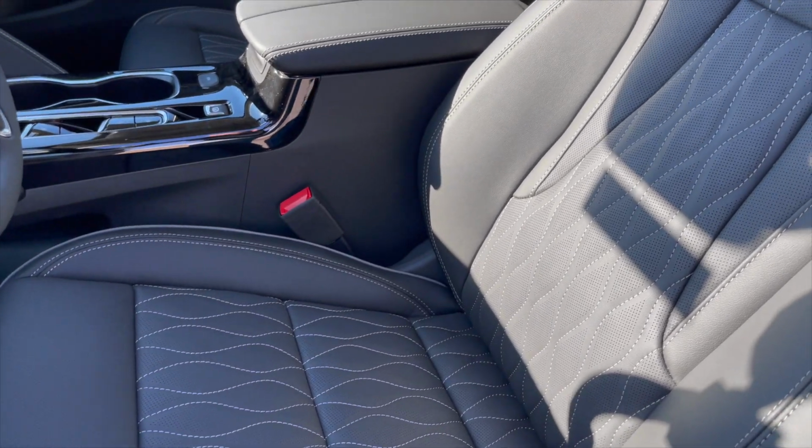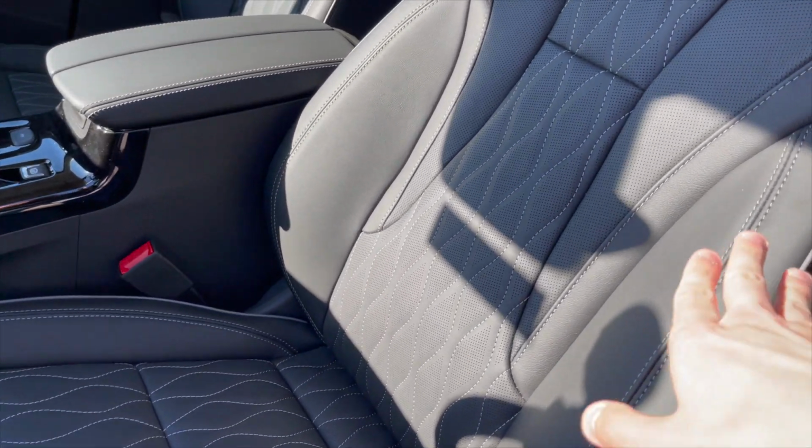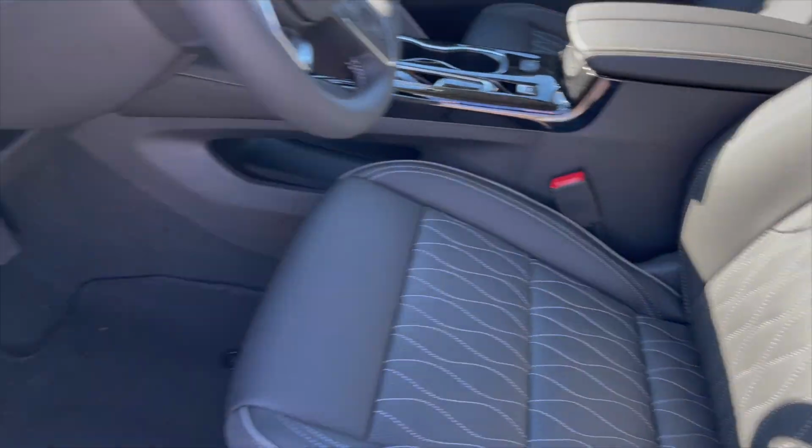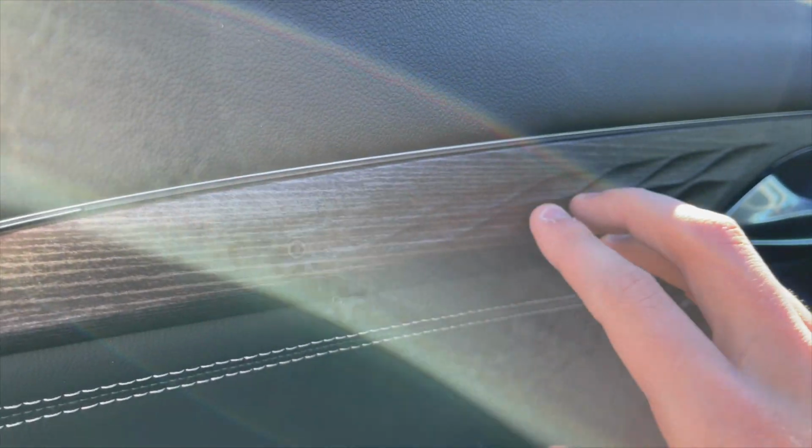Love the contrast, almost a quilted pattern there. Looks really, really handsome. You have that contrast piping on the side, which looks really nice. On the door, guys, look at this. Look at that. You have this beautiful embossment on the wood grain here. It just looks so pretty. I love it, love it, love it.